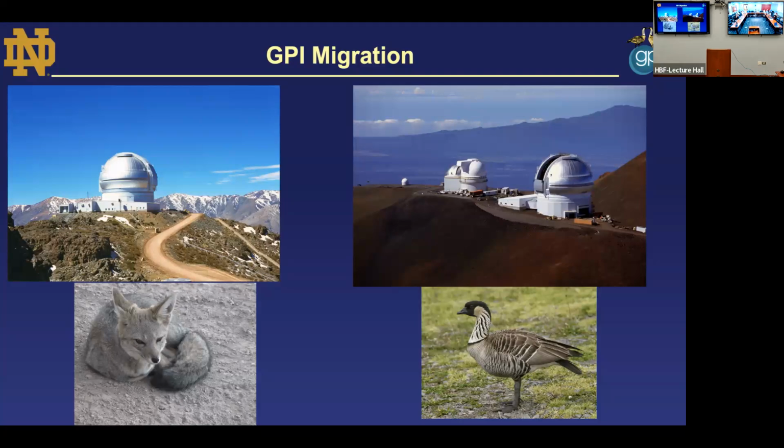But the key thing is to understand how GPI's performance would be affected if we went to Gemini North. The other thing is GPI was designed to operate until about 2020 before it needed a major overhaul. Overhaul being an inspection, because there was a given lifetime testing for each one of the mechanisms. Not that anything was necessarily wrong, but when you get to the end of mechanism lifetimes, it would be a good idea to inspect it. So GPI was coming up at a point in time where it would be a good idea to do a major inspection of the instrument.